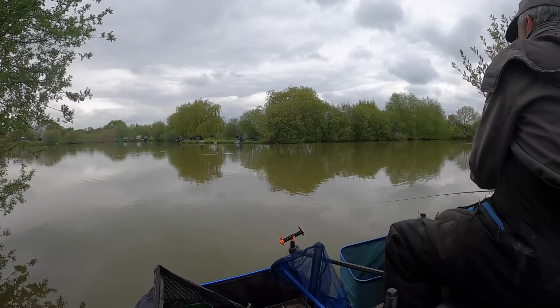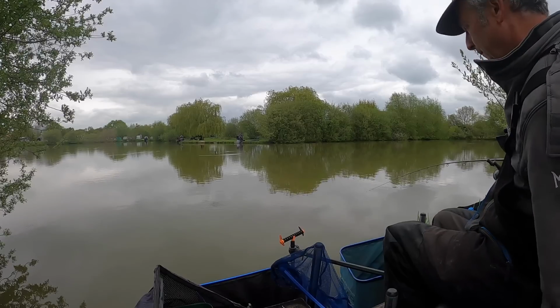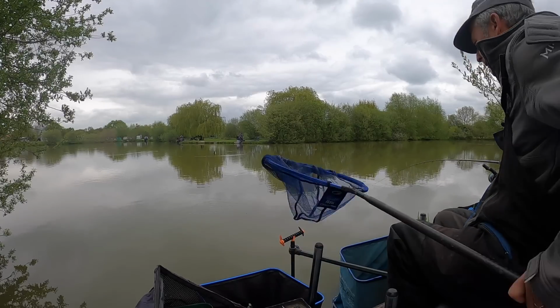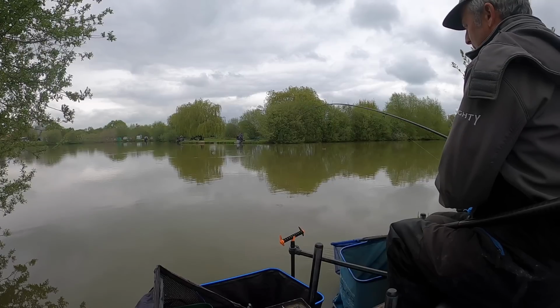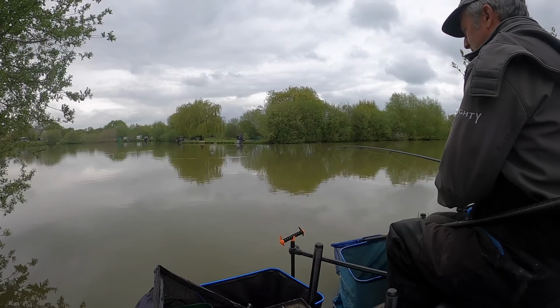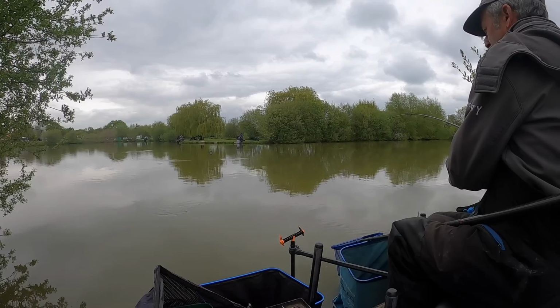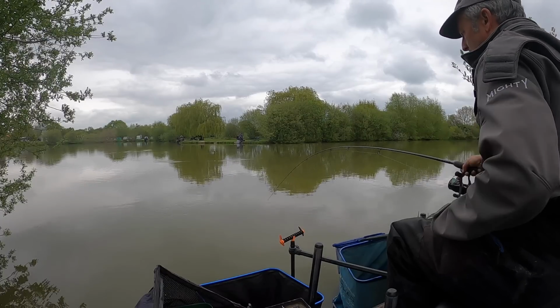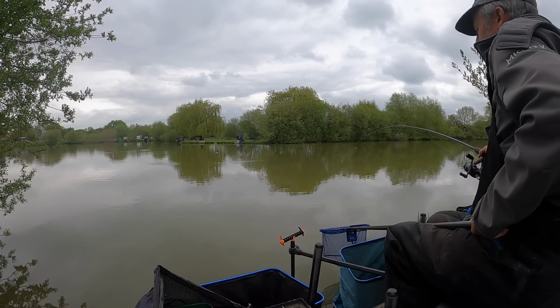So I've just put an 8mm pellet over the top of the 13.5 metre line. It's a second cast, and 3 or 4 minutes in it's gone round. There's not a lot of fish being caught. There's 1 or 2 being caught, but not a lot.